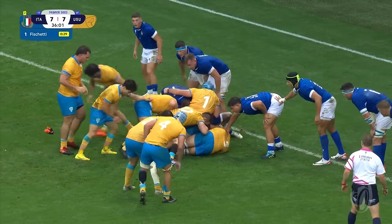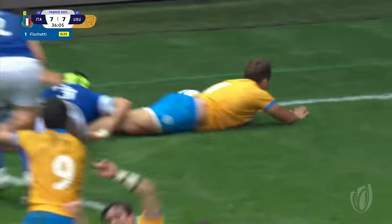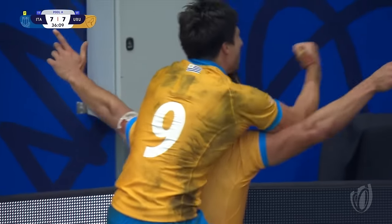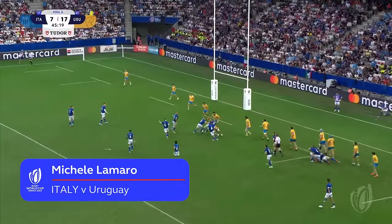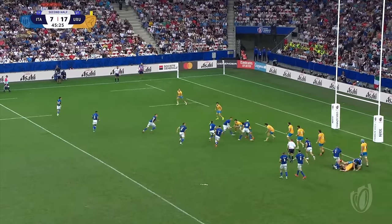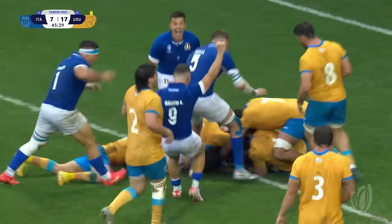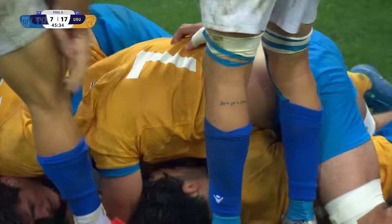Good tackle on him. Arata. There's the hands. They get in the corner. Los Terros. And now Sebastian Negri. Forwards again, Nicola Cannone. The brothers doing the damage. The Italian crowd's enjoying this because they've got space to operate. Sliding over the line is their captain, Michele Lamaro.